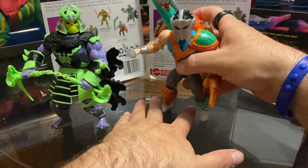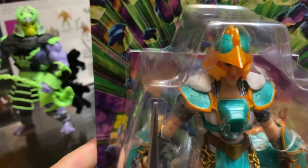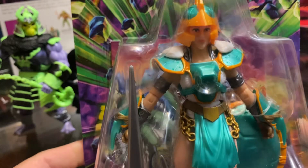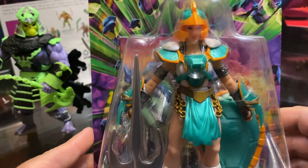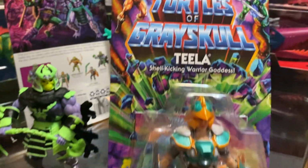All right, last figure would be Teela over here. Well, it's not the last figure. The last figure would be Michelangelo, but as I said, you got some type of bad luck with Big Bad Toy Stores. So yeah, how she looks in the box.